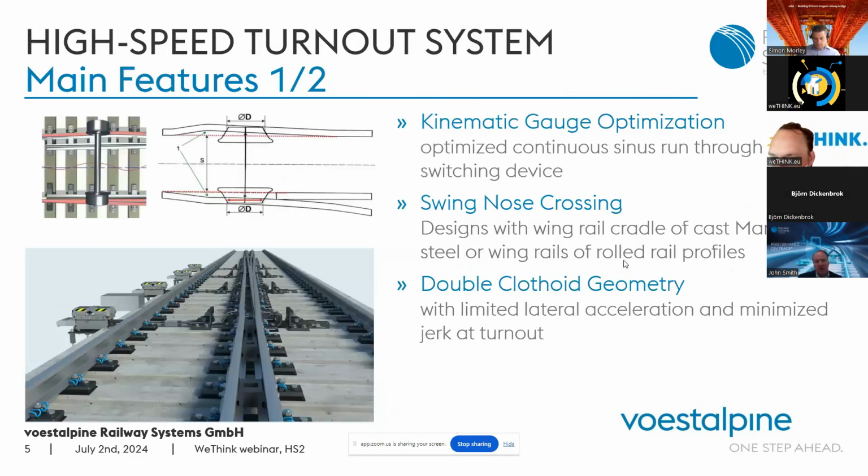So what I'm going to do now is just run briefly through our main areas of supply for the turnout system before I come on to a little bit more focus on the monitoring side, in which I'm far more experienced. But firstly, in the turnout itself, we have a number of key innovations that we bring to HS2. Kinematic gauge optimization to manage the gauge right through the turnout itself. Swing nose crossings, very common now, particularly for heavy haul railways and of course high speed rail, to enable the kind of diverging speeds that these railways require. In the case of HS2, up to 230 kilometers per hour diverging speed.